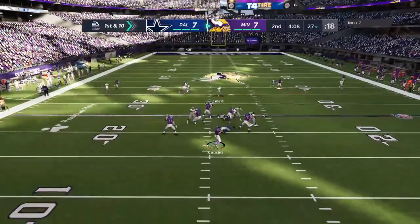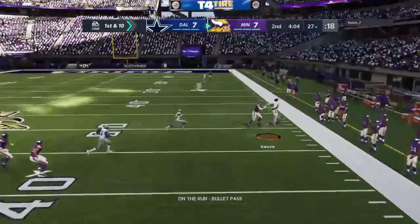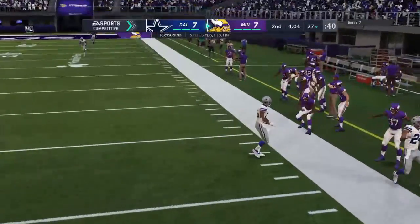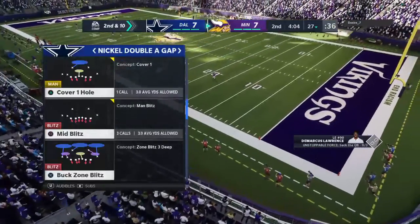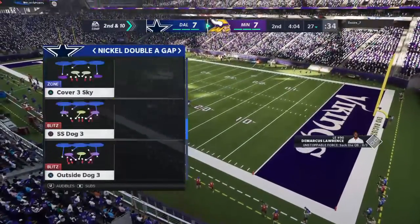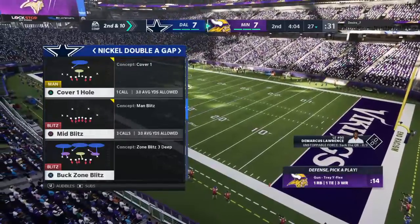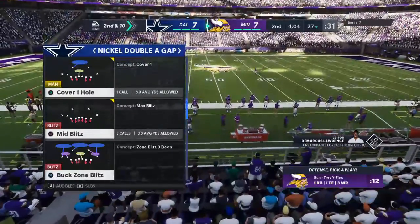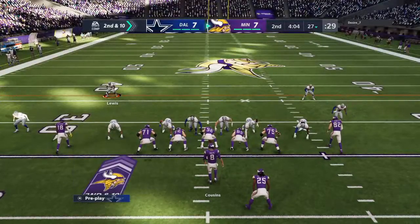Back to it after the pick six. Cousins flushed out right. And that is intercepted. Or was it? Wait, they'll say no. No interception. He did not keep the feet in bounds, apparently. So that's just going to be an incompletion. Second and 10 now from the 27.